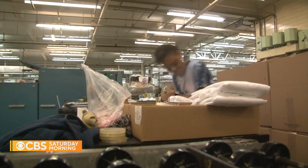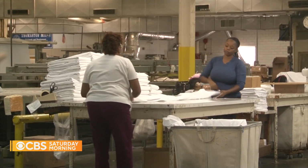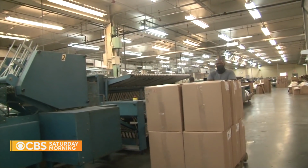Oh, we ship them usually within 24 hours. That's 24 hours after an order comes into Janet Wishnia's American Blossom Linen Mill in Georgia. Everything is done here in the United States. We have people that spin the yarn, weave the fabric, manufacture the boxes.